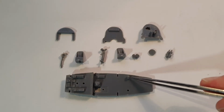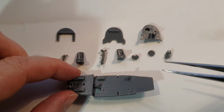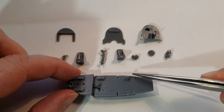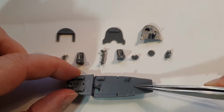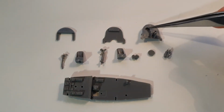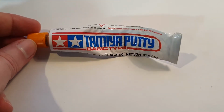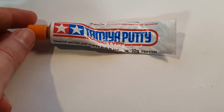Appear to be some little blemishes around here. Not quite sure. There we go. But honestly, I don't think you're going to be able to see those once the cockpit is all sealed up. The real concern is that hole and the hole that's in the pilot's seat. So before we do anything else, let me show you how I'm going to fill those in. This is my preferred product. Tamiya putty, basic type.